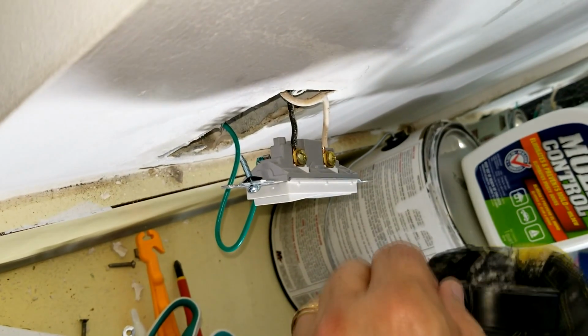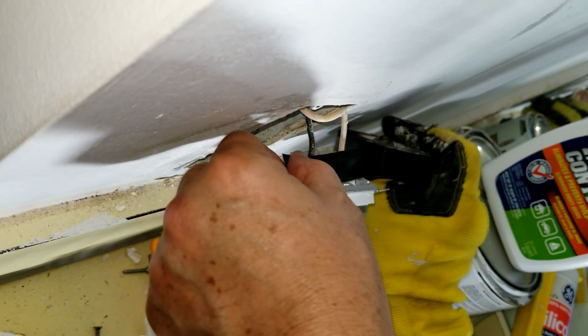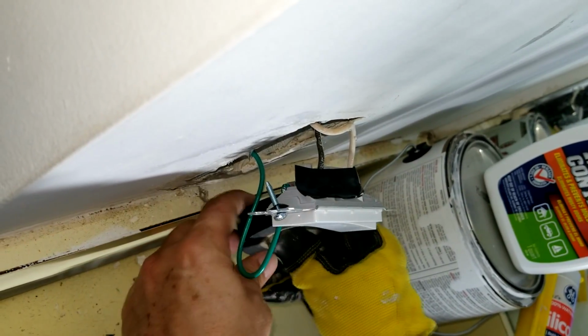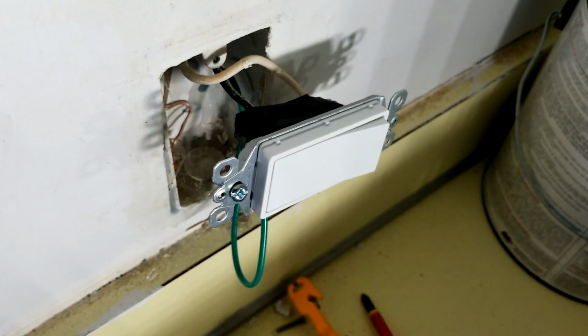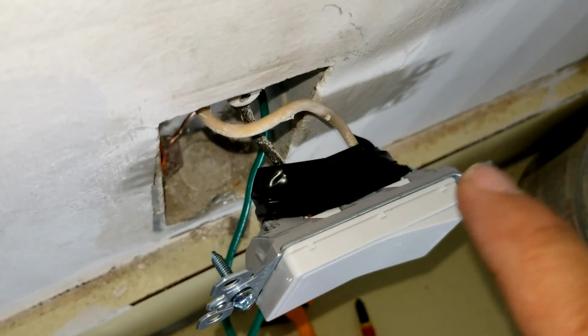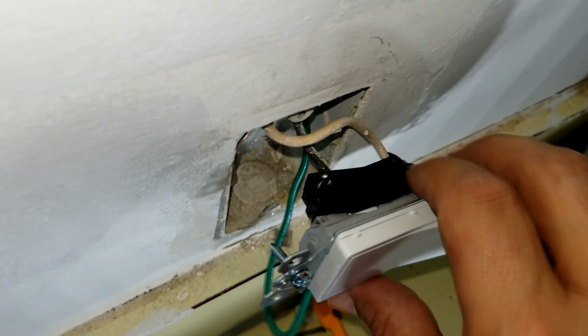Here we go. Ready? Okay. That leaves you with a nice clean bundle there, so if anybody ever touches that, they won't get shocked.